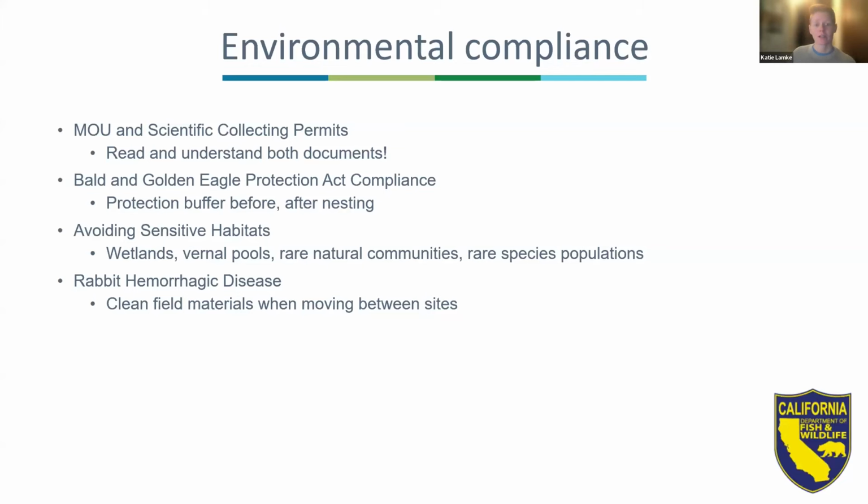And then just a few notes on environmental compliance. So Xerces has a memorandum of understanding and some scientific collecting permits to sort of aid with this. But basically, because we're handling insects and we're walking through some sensitive areas, we want to make sure that we are minimizing our disturbance. So when you take the quiz, you'll learn more details about each of these and how we need to make sure that our surveys are in compliance with them.